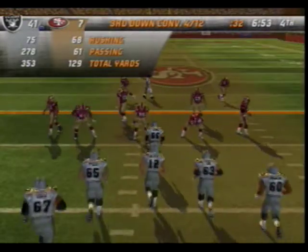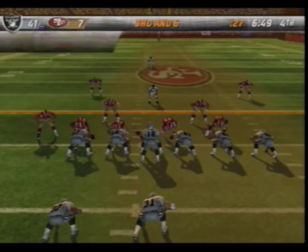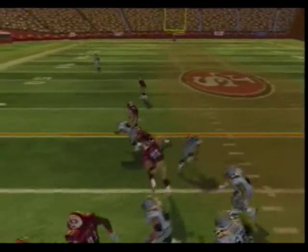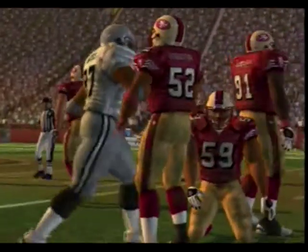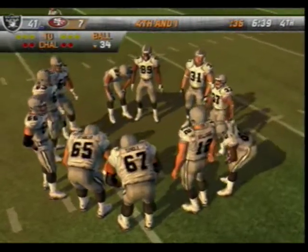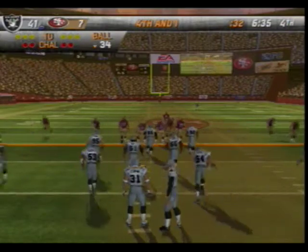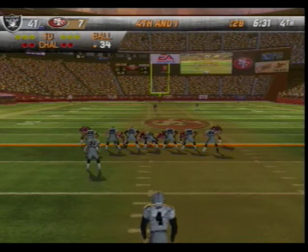3rd and 6. Ball on the 30-yard line. Drops back with the pass, and it's caught. Harris brings him down before he can reach the marker. He made the reception but couldn't find a way to get past the marker. Now here's the punt unit as the defense forces a 3 and out.